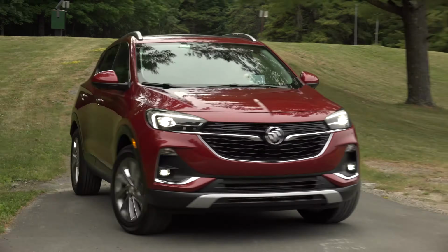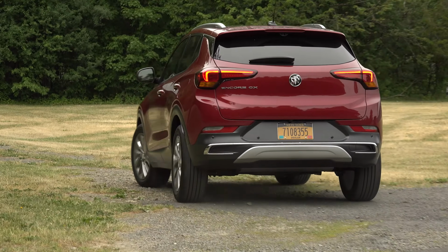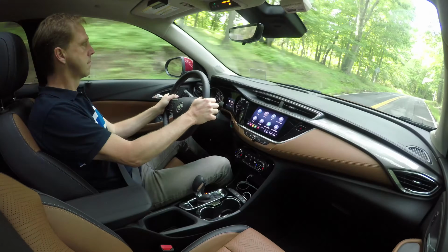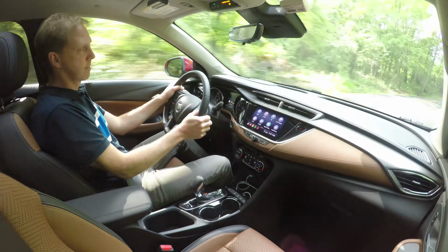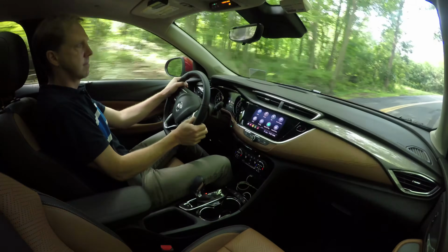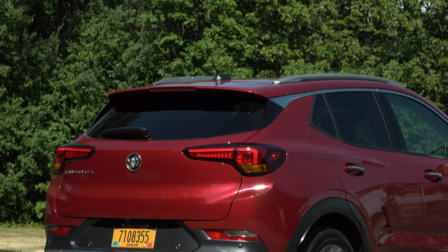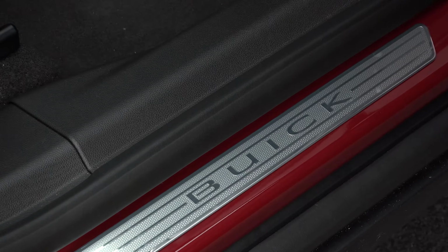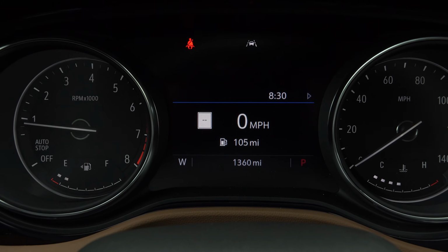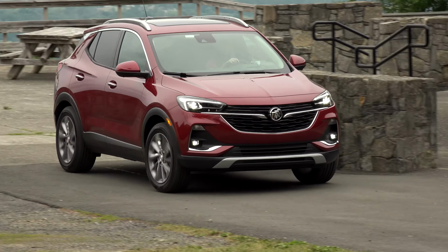That's pretty impressive for a model that's in its 8th year of production and saw its last refresh 3 years ago. But with the discontinuation of the Regal Tourx, the door has opened ever so slightly for another SUV to squeeze in below the Envision. And that's what I have here in the Encore GX. With a starting price of $25,000, the GX carries a roughly $800 premium over its smaller sibling.